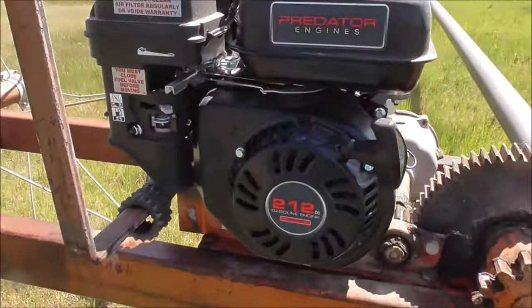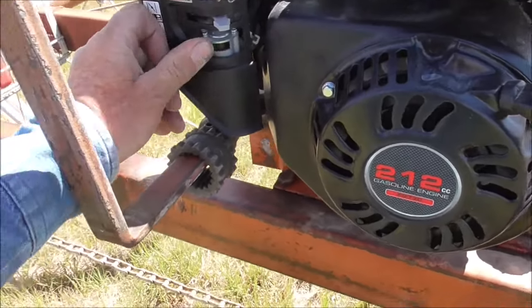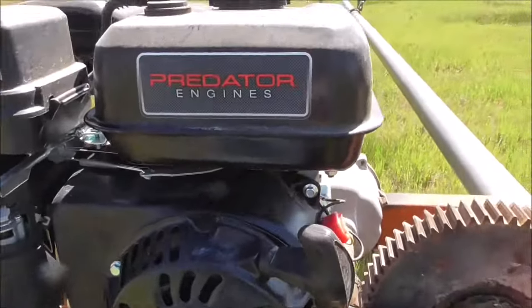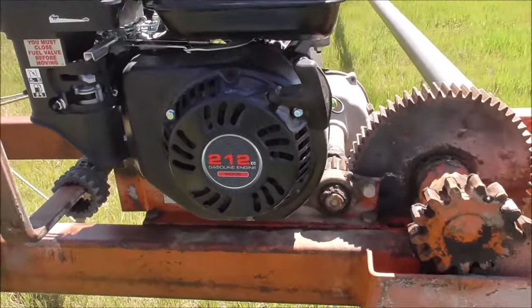Boy, I like this new engine. It's a Harbor Freight Special. It's a Predator engine. A lot of people use them on those snow dogs and things that I built. This one's 6.5 horse. I bought one for my snow dog that's a different brand, but it's the same engine. And I think it's 14 horse. This made all the difference in the world.